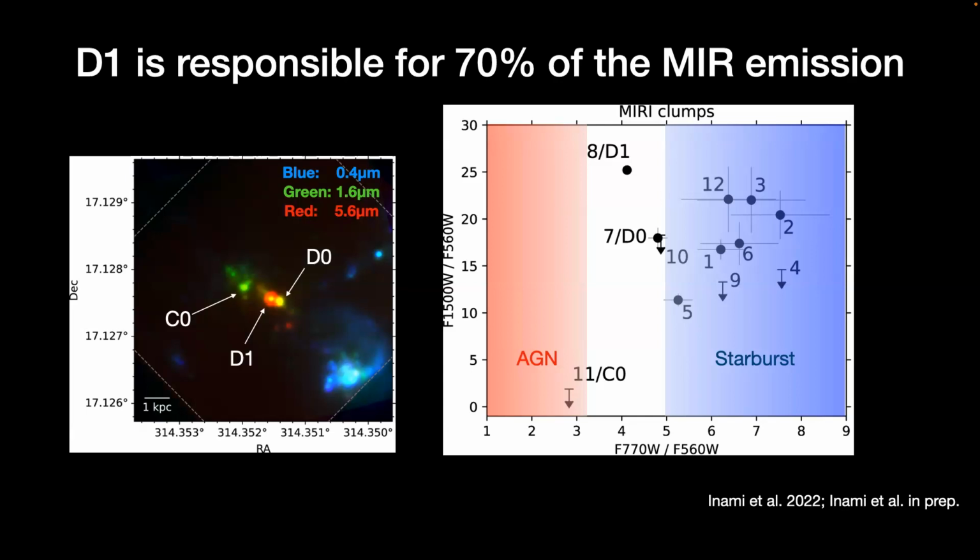Hanae Hinami from Hiroshima has been leading this work. This is based on just the imaging results so far. She was doing mid-infrared color diagnostics to try to figure out the nature of these interesting clumps where all the infrared luminosity is coming from. What she's found so far is a little bit inconclusive, but it's already interesting that the clumps D1 and D0 seem to be in this inconclusive region between AGN and starburst, as nature would have it. And then maybe C0 is kind of on the AGN side. But it's still a mystery out there, I think.